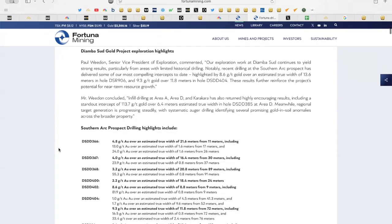So let us dig in here because we do have a comment from Paul Whedon, the Senior VP of Exploration, who mentions our exploration work at Diamba Sud continues to yield strong results, particularly from areas with limited historical drilling. And he highlights the 8.6 grams per ton over 13.6 meters, and also another hole that gave them 9.3 grams per ton over 11.8 meters. And I thought it was interesting here he mentions these results further reinforce the project's potential for near-term resource growth.